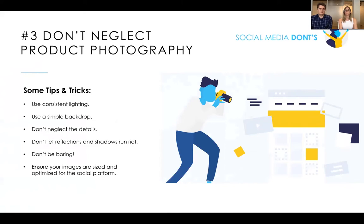Yeah, 100%. And going back to the lighting again, it's reflections and shadows, making sure that they're not ruining your product photos. Don't be boring. I mean, you want to stand out. You want to be exciting. You want to appeal to your target market, and ensure your images are sized and optimized for the social platform. I think that's one of the more fundamental ones. And if you have any questions, you feel free to ask us, or you can just Google, what are the dimensions for Instagram. There's a lot of tools that will help you resize your images pretty quickly. Yeah, there are a lot of tools.